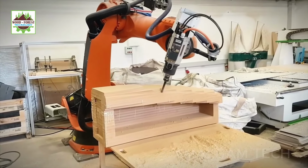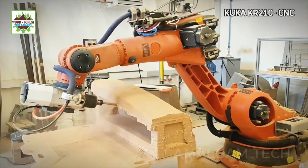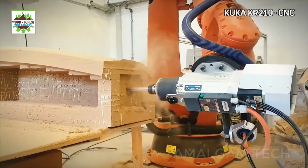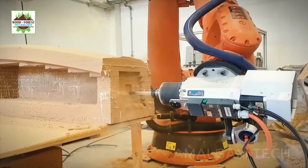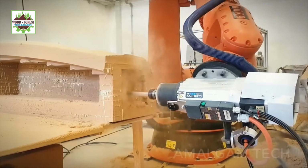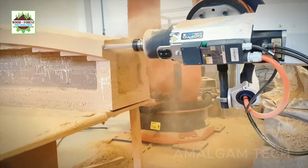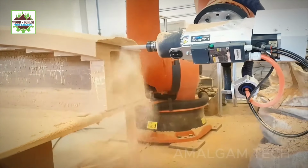Dear friends, let me introduce you to the KUKA KR210 industrial robot, a compact machine, but as powerful as a miniature sumo wrestler. Combined with a CNC milling machine, it can create products so perfect that even Michelangelo would be jealous. Watch how it crafts this magnificent wooden canoe.